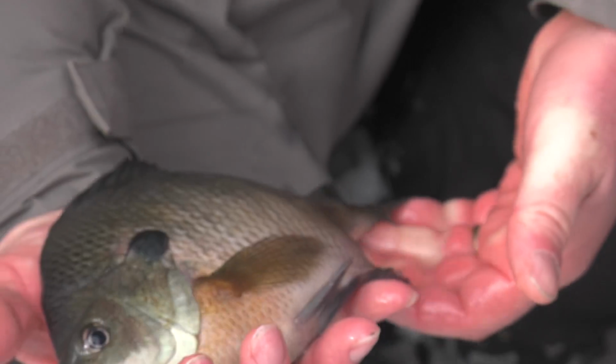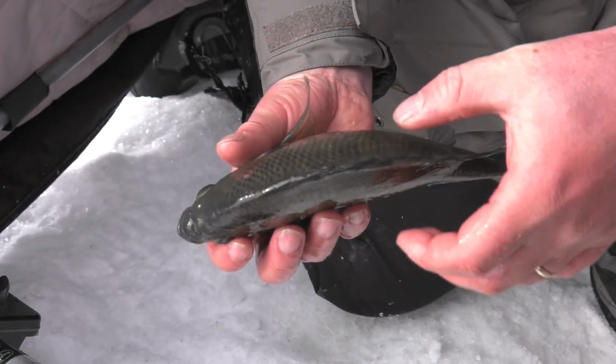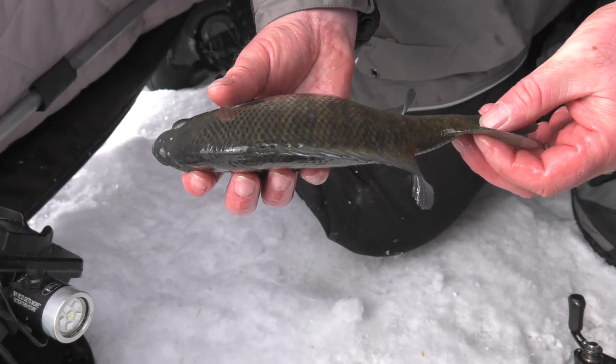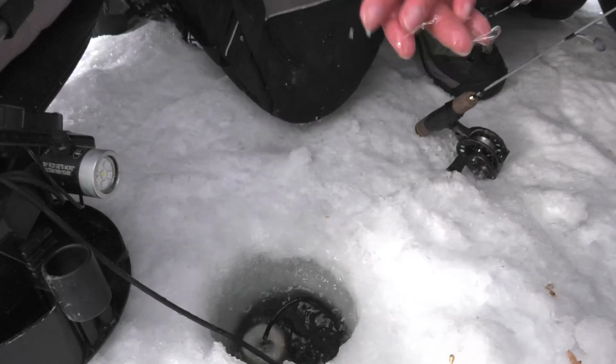Wow. Beautiful fish. Wow. Look how thick that fish is. Just so much girth on these fish. Boy, yeah, look at that. Just the girth on these fish. They're just gorgeous.